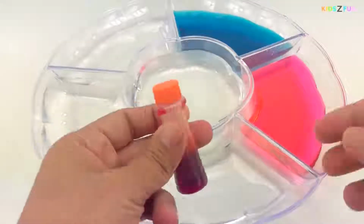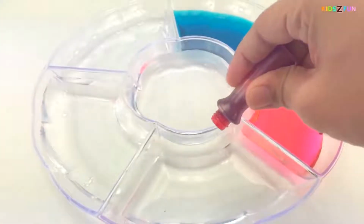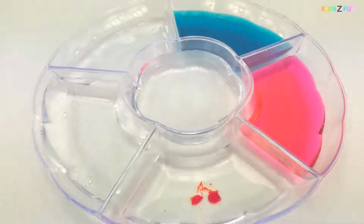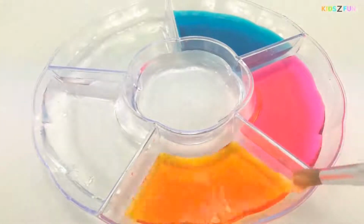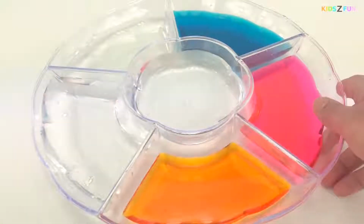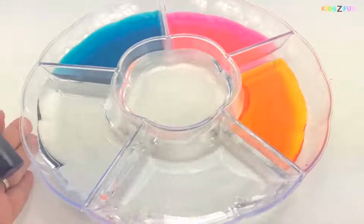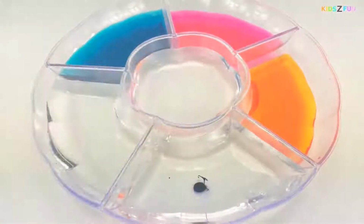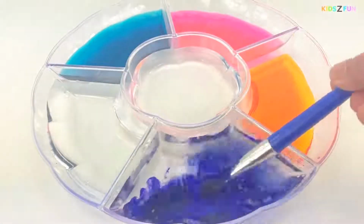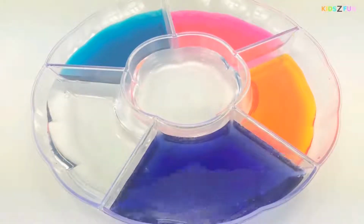Now let's try orange. Orange color, where are you? Orange! Now let's try purple. Purple color, where are you? Purple!